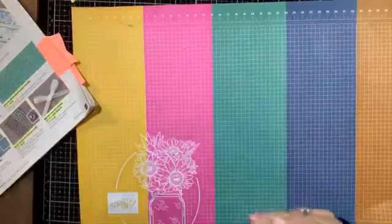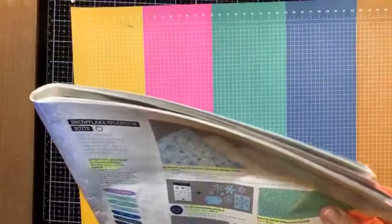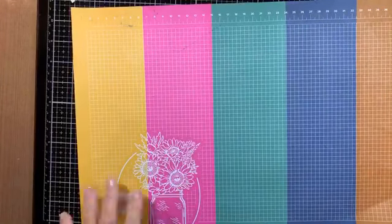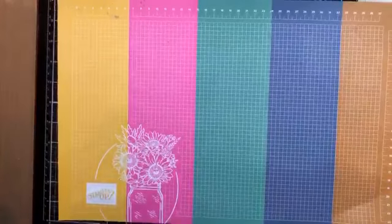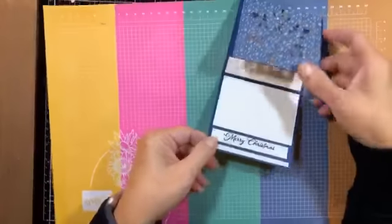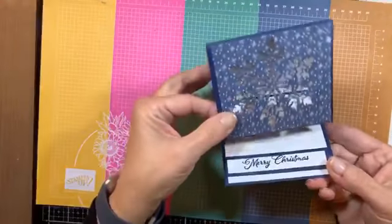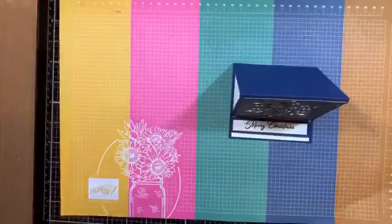So that's the bundle I'm using, and I posted the information on my blog, and you can do this with 12 by 12 paper or 8.5 by 11 paper. I have done both. This one is done with the 8.5 by 11 paper, and I'll tell you, I made it work.